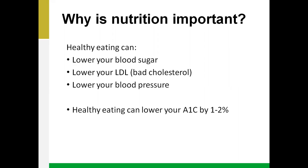So A1C stands for a 3-month blood sugar average. And this is something that you can get measured when you go get your lab work done. Healthy eating actually can lower our A1C number by 1 to 2%, which is pretty significant. This lowering effect is as much, and actually sometimes more than some of the diabetes medications that are on the market. So healthy eating is really effective to manage our blood sugar.